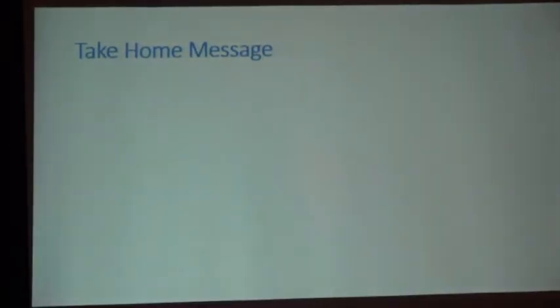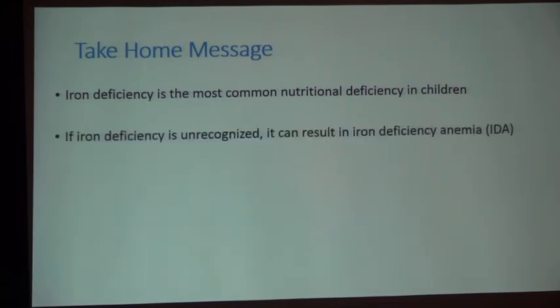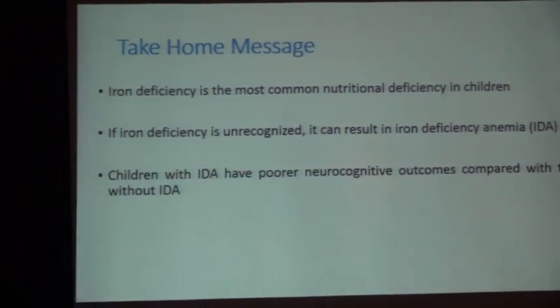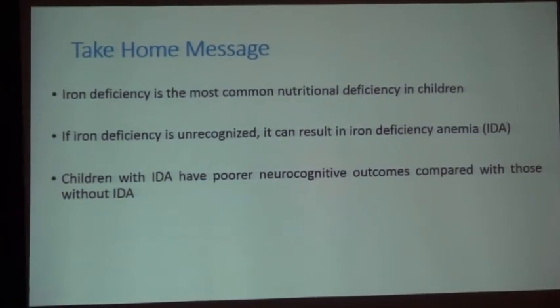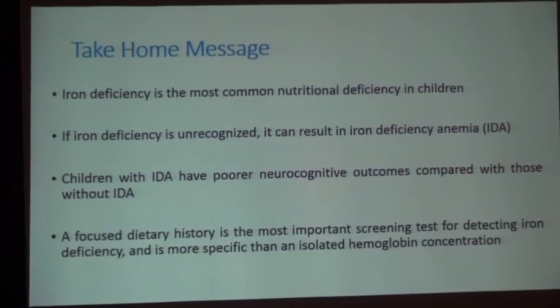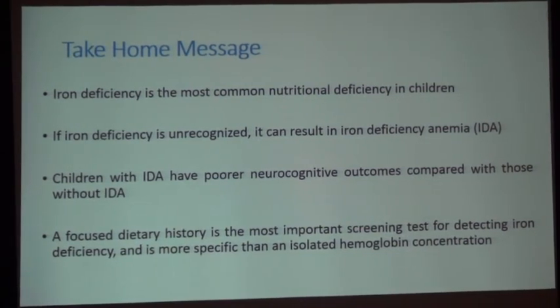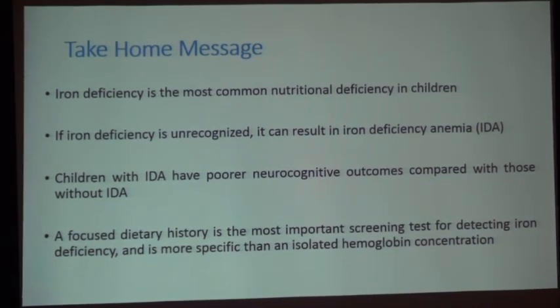The take-home messages: iron deficiency is still the most common nutritional deficiency in children. If unrecognized, it can result in iron deficiency anemia. Children with iron deficiency anemia might have poorer neurocognitive outcomes compared with those without it, so we must protect children so they don't end up weak in math. A focused dietary history is the most important screening test for detecting iron deficiency and is more specific than isolated hemoglobin concentration. Like I told you in the story, the first cases only had a dietary history of drinking milk and yogurt, so they were definitely iron deficient without any lab tests.